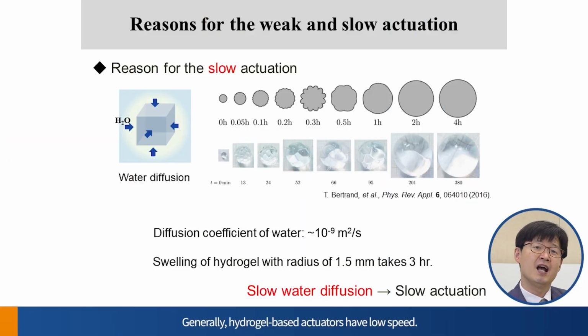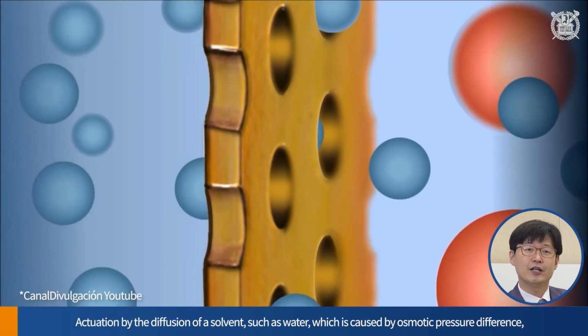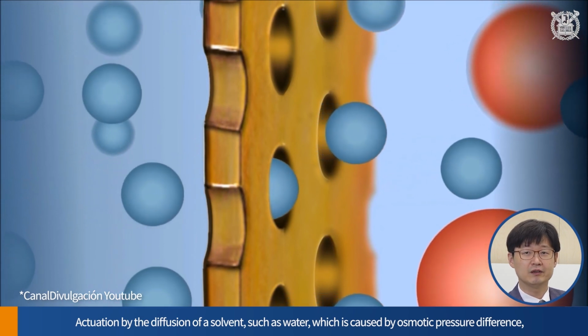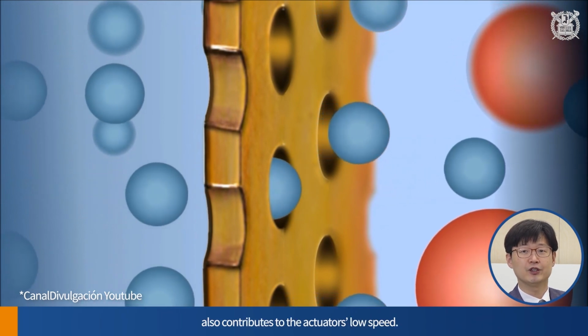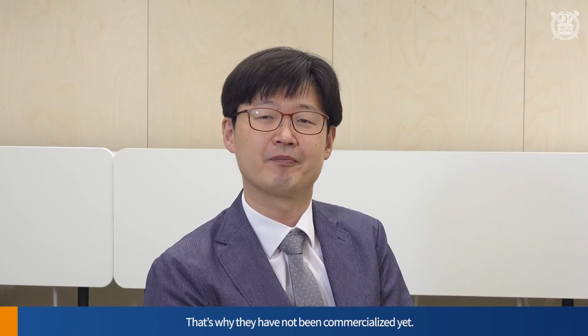Generally, hydrogel-based actuators have low speed. The inherently low elastic modulus of the polymer networks lead to weak actuation stress too. Actuation by the diffusion of a solvent such as water, which is caused by osmotic pressure difference, also contribute to the actuator's low speed. That's why they have not been commercialized yet.